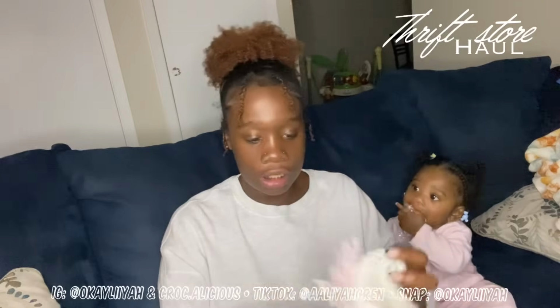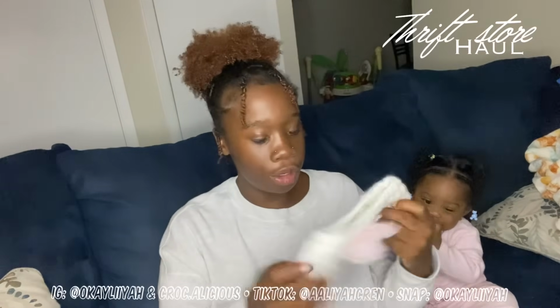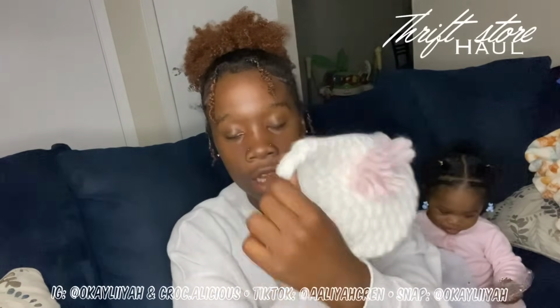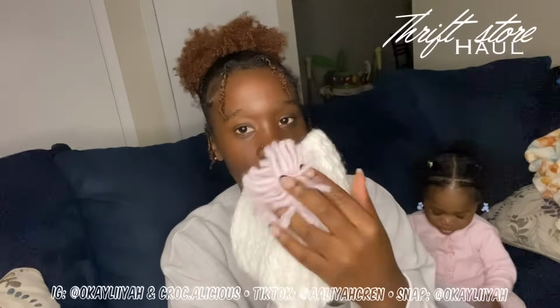And then last but not least, we got this. It was like in a little free bin. So it's just like a little pair of underwears or like something you put under a dress. And they got a cute pom-pom booty that looked like a little bunny. So my mom ended up grabbing that just because it was free. So that is everything that we ended up buying today.